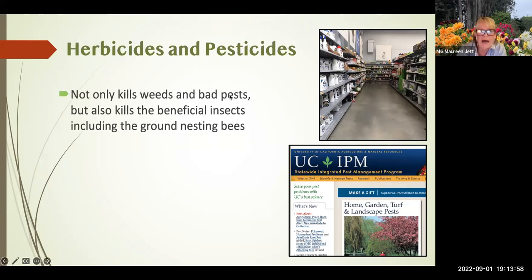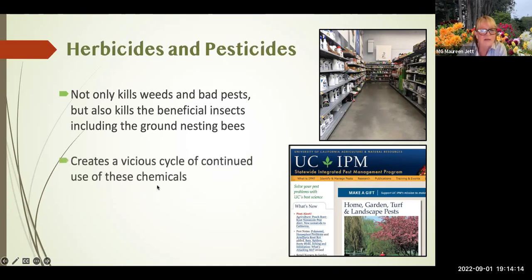As you're walking down the aisles of these big box stores, you see all kinds of products that are tempting to use because you want to get rid of something. But you need to be aware of the chemicals, that they will create a vicious cycle of continued use. Once you start using them, it seems like you always have to continue using them in order to maintain that type of yard, that optimal yard and garden that you think you need, or people have told you that you need.